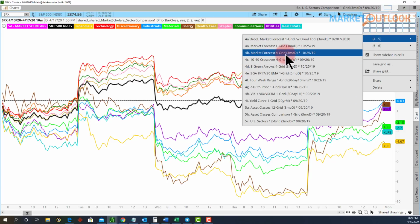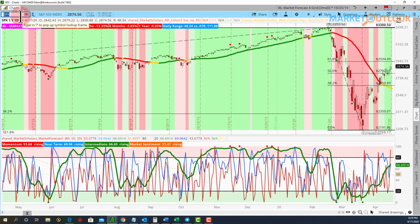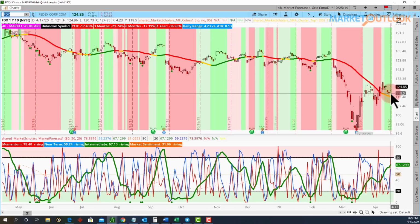So let's take a look first at its market forecast chart. And you can see, unlike the Nasdaq Composite, which is above the moving average and has dark green shading, and is way up here, FedEx is not. It's barely above here. It's testing these highs, like the Russell 2000 is.